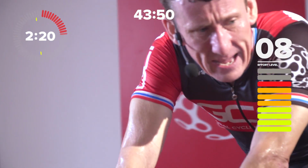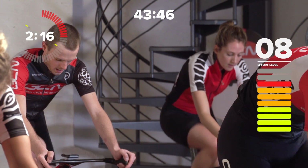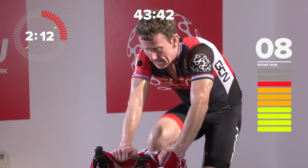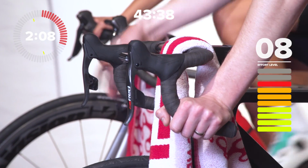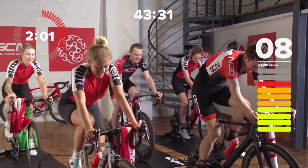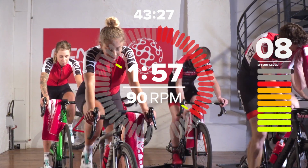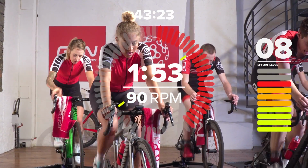They're tough, but they're in the bank. So keep pressing on. Don't forget to keep nice and cool. Use your GCN towels, available in the shop, to mop your brow. Keep drinking. I might be quiet for a minute. I'm kind of nudging in the red a bit. RPM should be around 90.